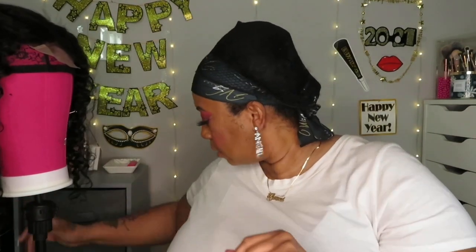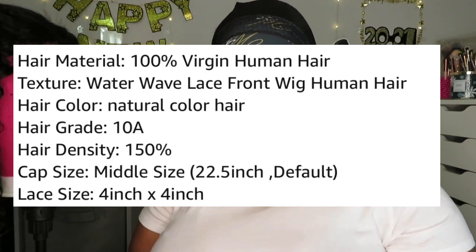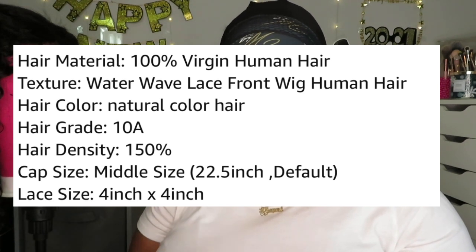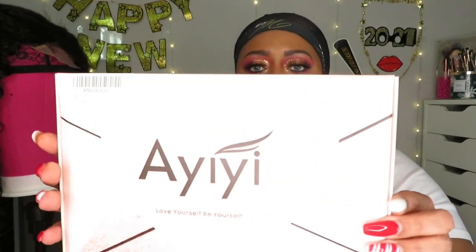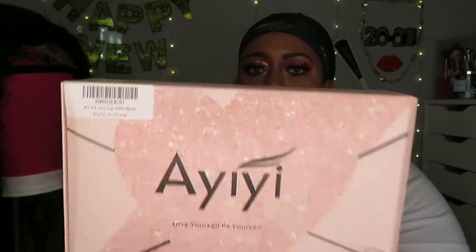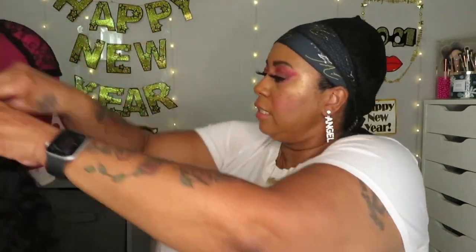So this is what it is. Like I said to you guys, I don't have any real specs or information on it. All I know is that it is by Ayiyi, or Ayiyi, I'm not sure how to say that. It's 18 inch. It is a lace wig, and this is just the box. It didn't have anything in it except for the wig itself. So let's go ahead and take it off so we can see.